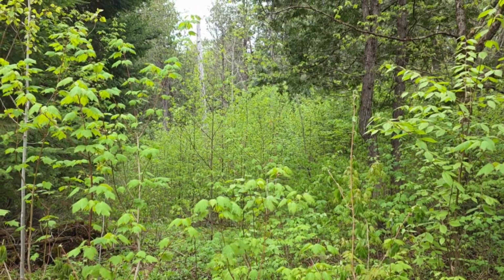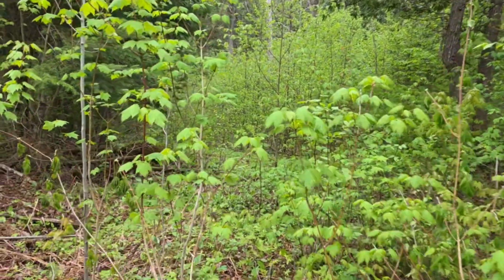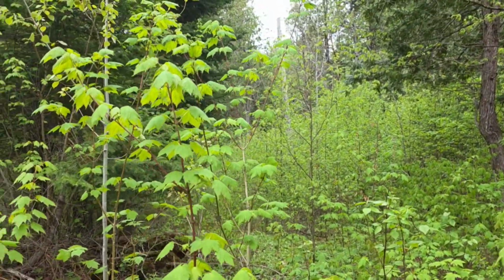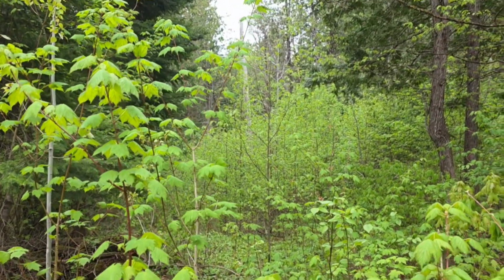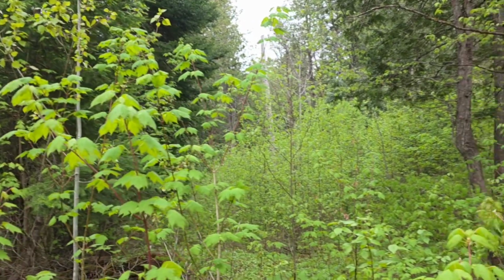Straight ahead is what it'd look like if you did nothing. I don't know, this was many years ago when this kind of shot up. I don't know if it was 7 or 8 years ago. It was a big year. All the seeds came down and just everything took. So it was a lot of work to clear the trails again, but nice to see.